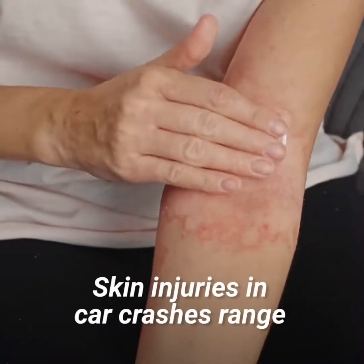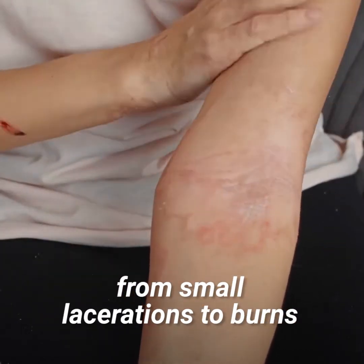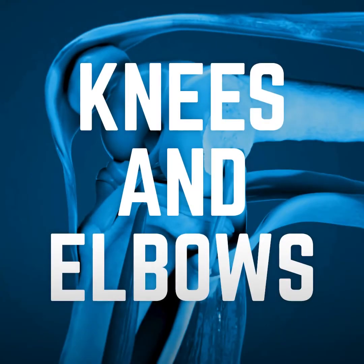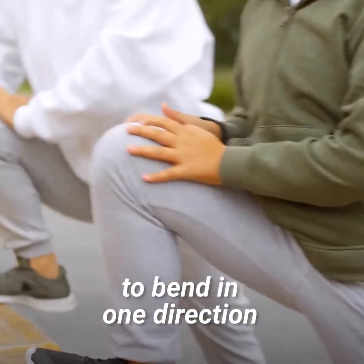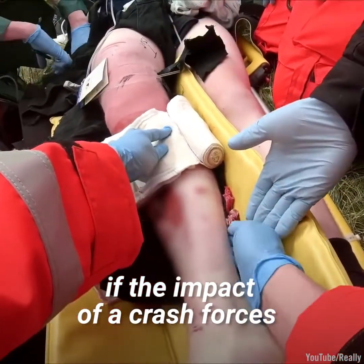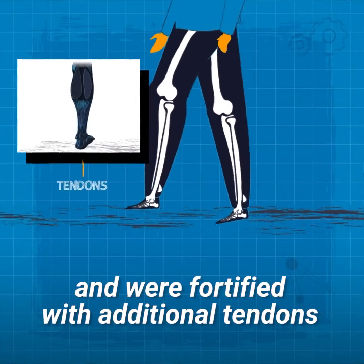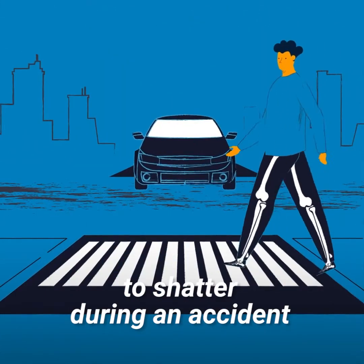Skin. Skin injuries in car crashes range from small lacerations to burns. With thicker skin, the human body could avoid the pain associated with road rash. Knees and elbows. Our knees and elbows are only meant to bend in one direction. This can easily lead to a broken joint if the impact of a crash forces the limb the opposite way. If our joints could move in every direction and were fortified with additional tendons, it would be less likely for them to shatter during an accident.